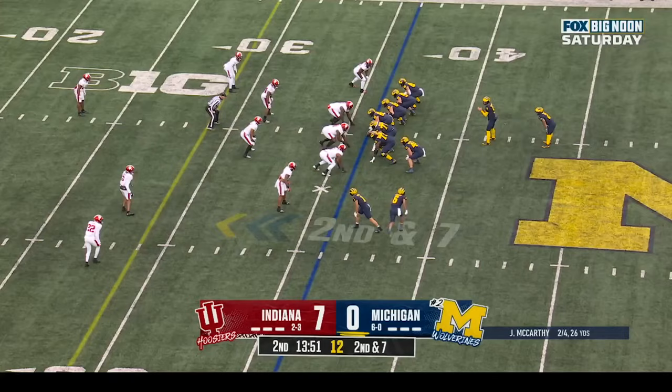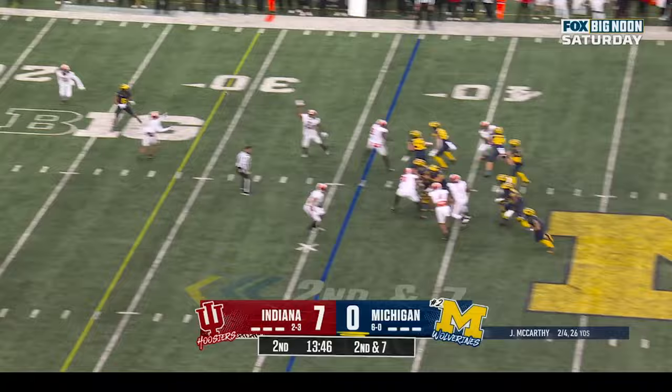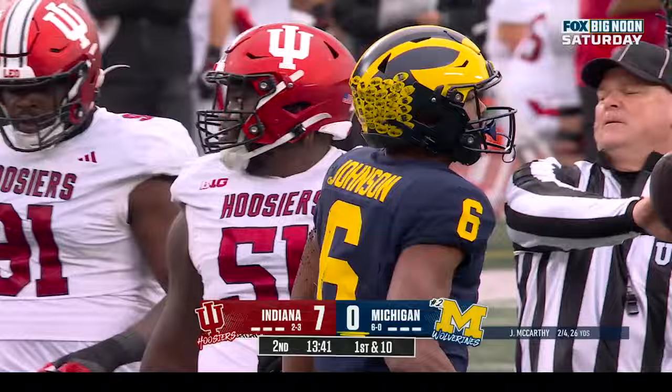Johnson in motion. Play fake. McCarthy looking for Johnson over the middle. Has him, and he makes the catch at the 21 for 15, in front of Nick Toomer.